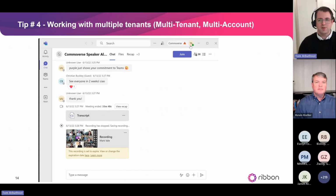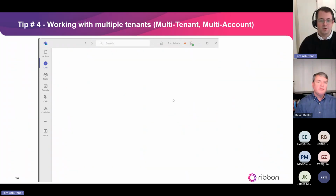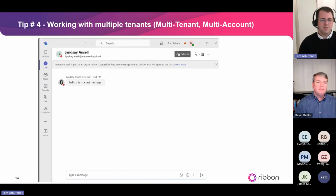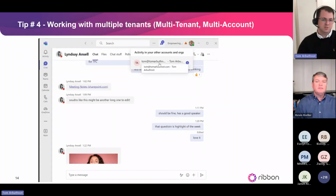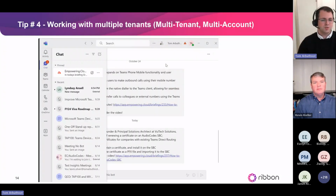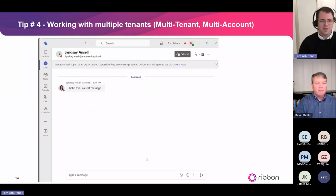So for the people that live in a multi-tenant environment or do a lot of cross-tenant collaboration, this is a massive improvement in experience. You no longer lose visibility of messages coming into you on your second or third or fourth account. You no longer lose the ability to join meetings in the preferred tenants because it will switch during a meeting join. And certainly I think there's probably a few people on here who consult or work with customers.